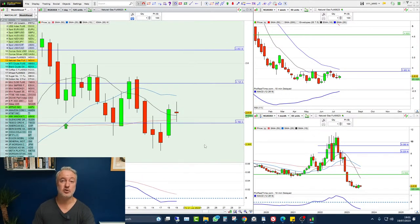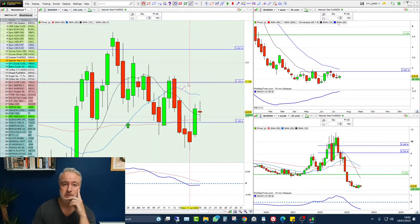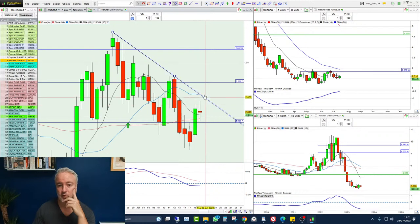The best way to do that, so this again is stuff that I've spoken about in previous videos, would be to take that dotted line. Once we start to breach that, there could be an opportunity to go long. So this could be seen as a bull flag. Hopefully that makes sense.